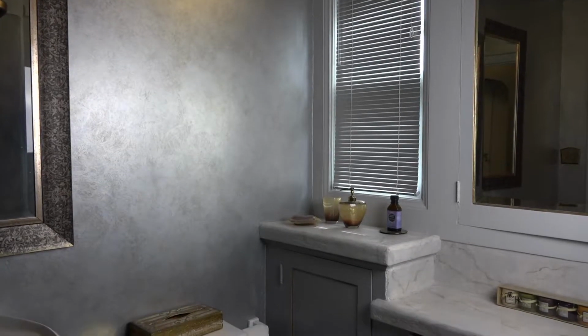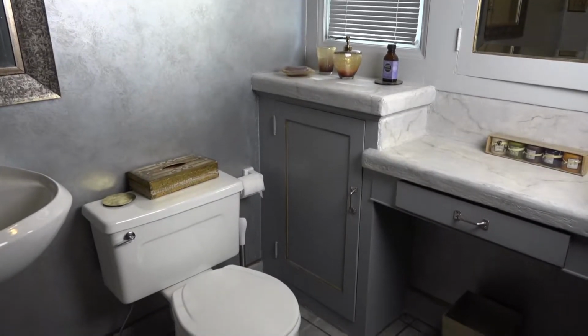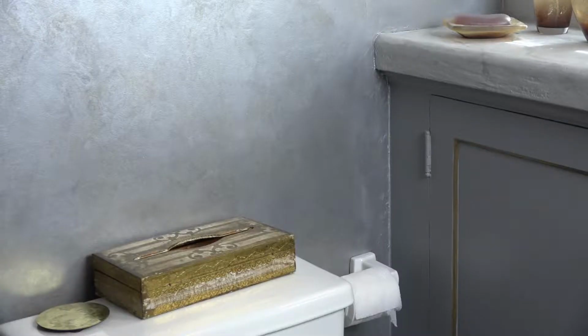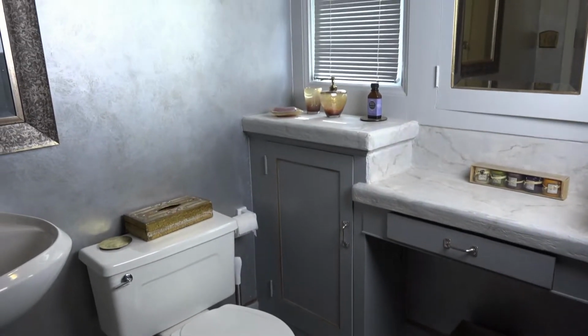The work I did on Scott's bathroom was amazing in itself. It was probably one of my more creative ways of working with skimstone. We did a floor, we did a shower, we did a countertop, all in skimstone. Various tones of the same color. It made the bathroom look beautiful, amazing, and we got to accent the tile with a gold ribbon.